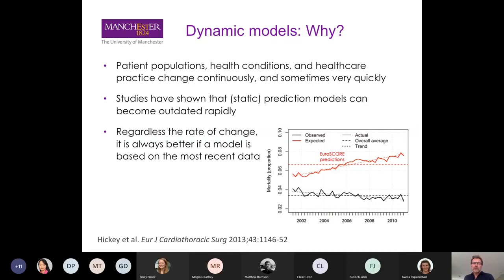There was a nice example published a number of years ago by Graham Hickey, who used to work in Manchester, is now in Liverpool, based on the Euroscore, which is a model that is being used in clinical practice to predict outcomes of cardiac surgery. Over time, the Euroscore predictions kept going up, whereas the actual mortality rate, so this model predicts mortality, kept going down. So essentially what this told us is that the model was becoming more and more outdated.